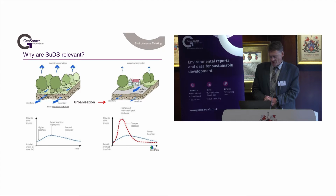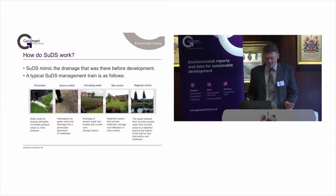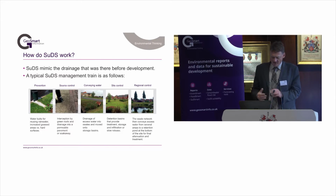downstream. So the aim of SuDS is to recreate as closely as possible that blue dotted line, the hydrograph for the natural runoff. So you're trying to reduce the peak flow off the site and reduce the total volume off the site. And I think this encapsulates what SuDS are about in terms of flood risk. So SuDS mimic the drainage that was there before the development. So we're aiming to try and recreate, if we can, that blue dotted, less peaky runoff. But they also have other benefits which we'll come to later on.